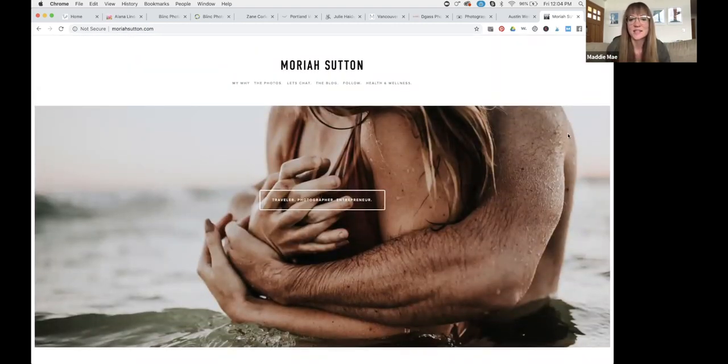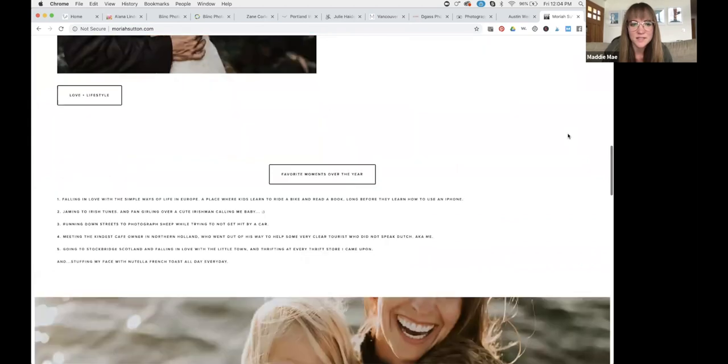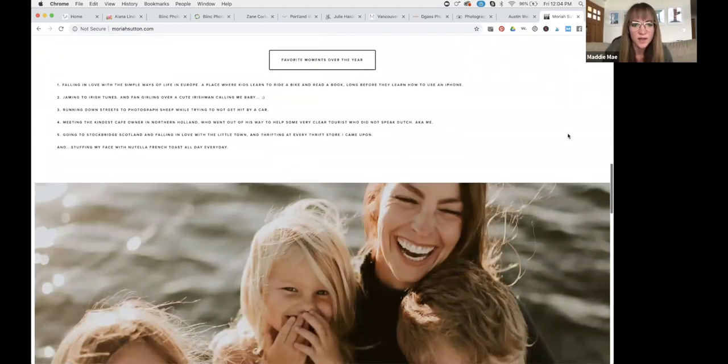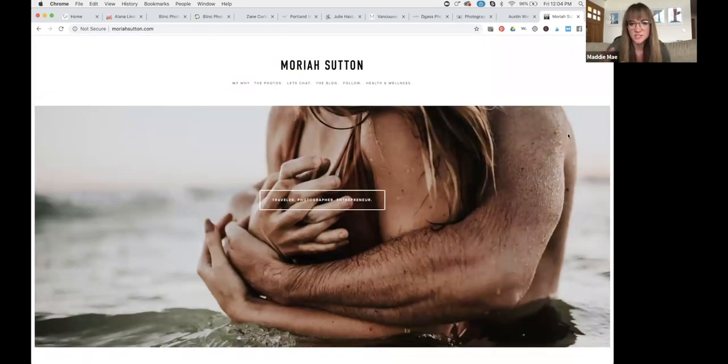This is a super good example of myopic marketing. And I just want this photographer to be able to draw people in and showcase how empathetic and what an expert and how much she can help her couples right off the bat. And that's not being communicated on the site.